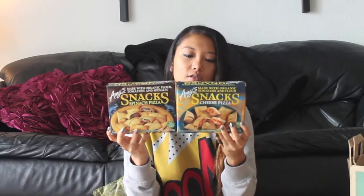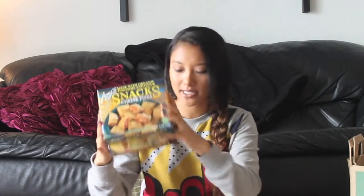And they are made with organic wheat and whole wheat flour, part skim mozzarella cheese, organic tomato puree, organic milk, organic onions and olive oil. So it's just a lot of good quality ingredients in these. And yeah, so I just got these for my son. That's it. That's my little healthy haul here that I wanted to show you guys.